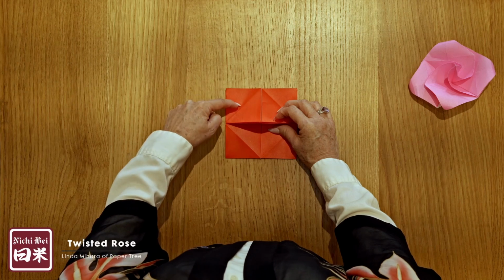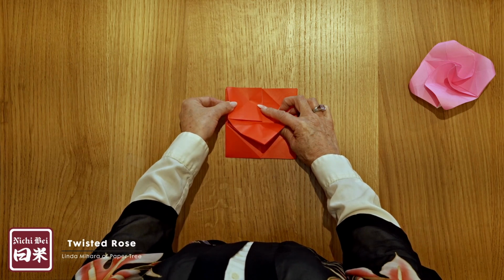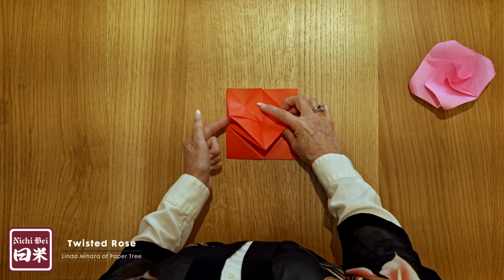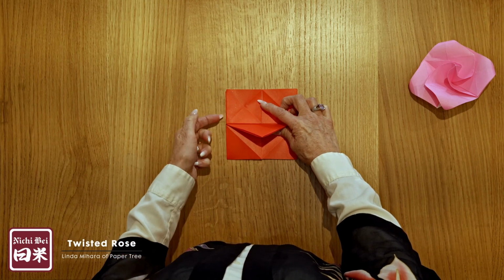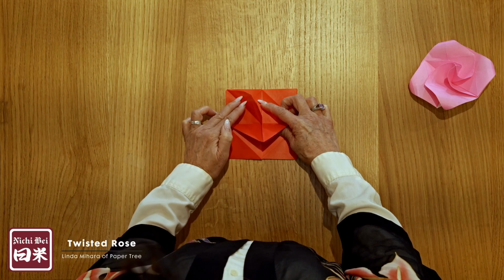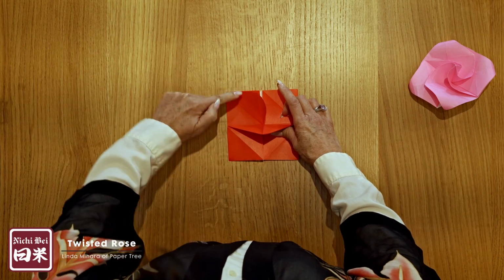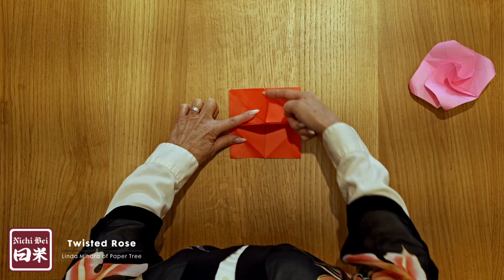On the upper left corner, you'll see that if you reach in from the outside, you've got a layer here. What we want to do is bring this layer over, and you're actually kind of dividing this square in half diagonally here by doing so. So you reach from the outside, you have this flap, and we're just going to open it up and just fold that quarter of the paper. So now it looks like this. You're going to have a start of a curved part of the rose here.